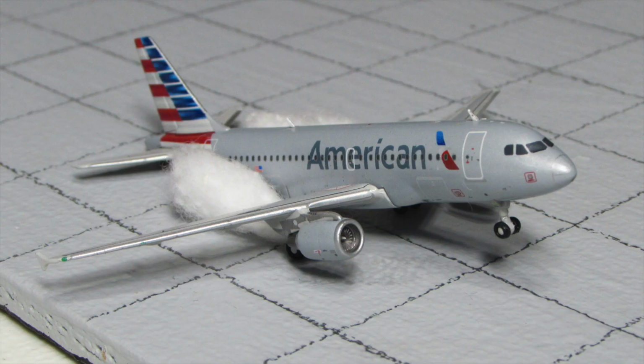But moving on, and then finally for this update, just touching down from Washington Reagan, we have this American A319, and he will head back out there once he's all fueled up and loaded up. He'll make that turn.